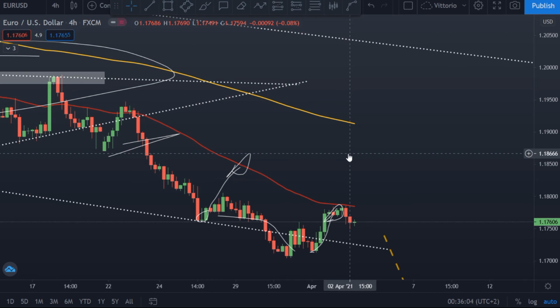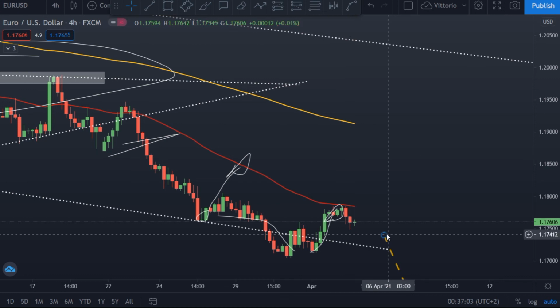The European Union continues to see major problems with the coronavirus vaccination rollout. We also see rants as Germany and Italy are locking themselves back down. So quite frankly, I don't see the euro coming back quite soon, pushing up against the US dollar.